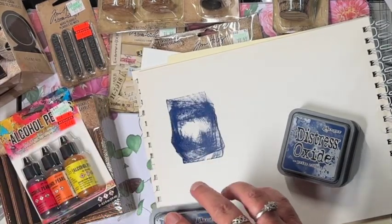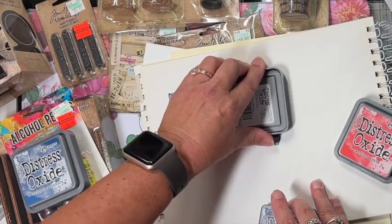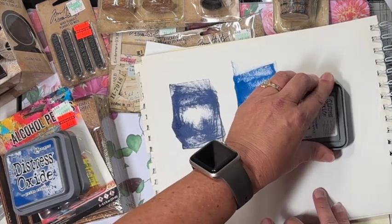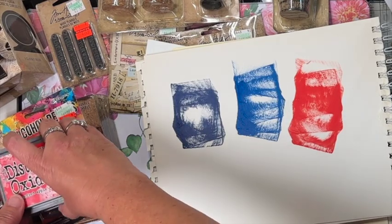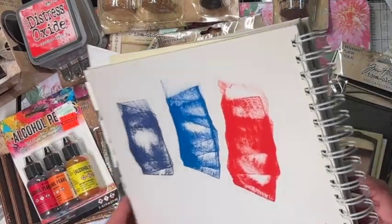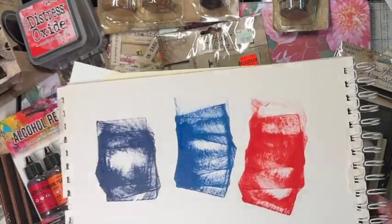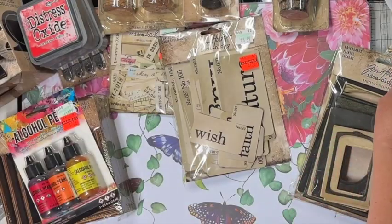Alright, so that's the Chipped Sapphire. The Prized Ribbon. I like that. And then the Candied Apple. Oh, pretty. Okay. I really like these colors. Very nice. Really pretty. Can y'all see those okay? It's always good to add to the stash. And I'm really excited about the sprays as well.